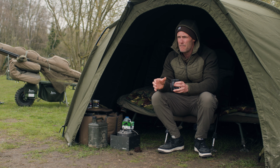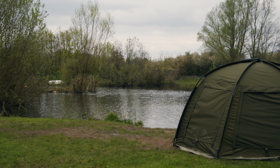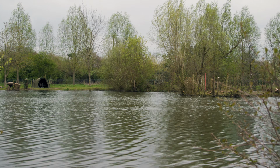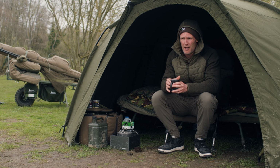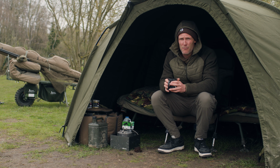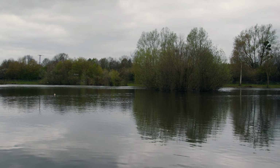I'm going to start in this swim because it's been producing, because the wind's pushing down, but at the same time, I'm going to keep my eye on that island and on this corner because it's a favourite area where I've done really well in the past, and I just don't want to ignore it.